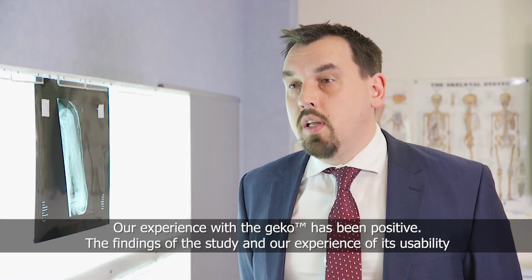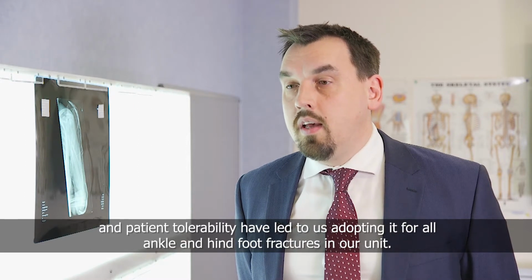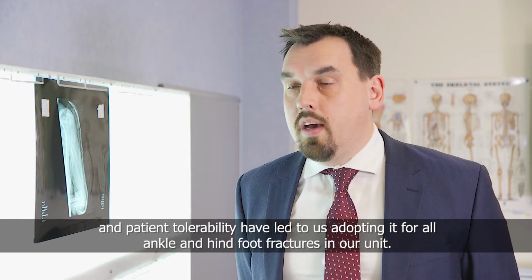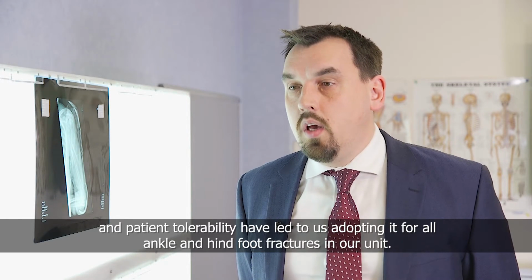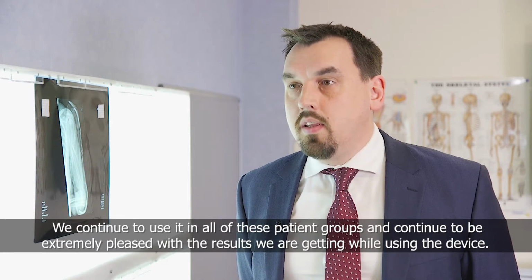The findings from this study and our experience of its usability and patient tolerability have led to us adopting it for all ankle and hindfoot fractures in our unit. We continue to use it in all of these patient groups and continue to be extremely pleased with the results that we are getting while using the device.